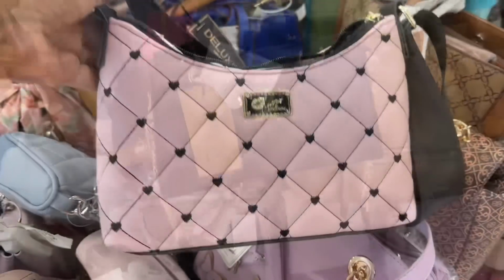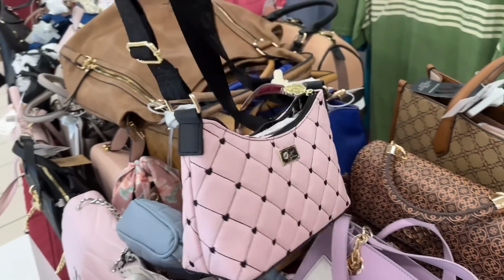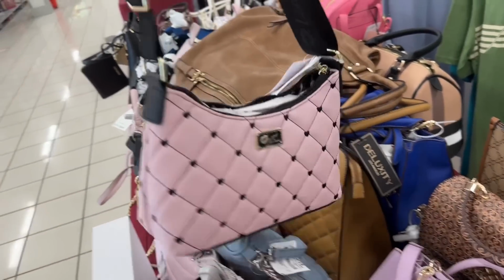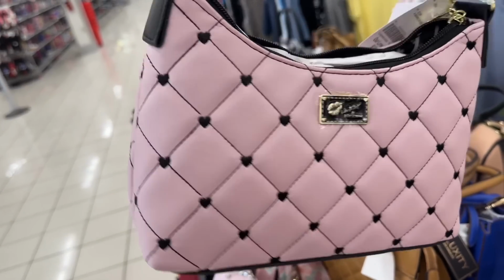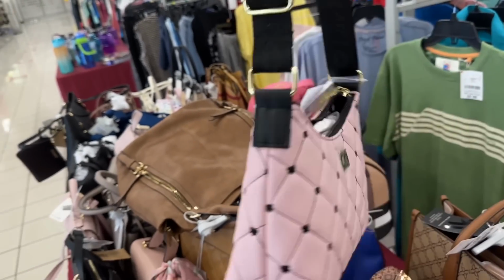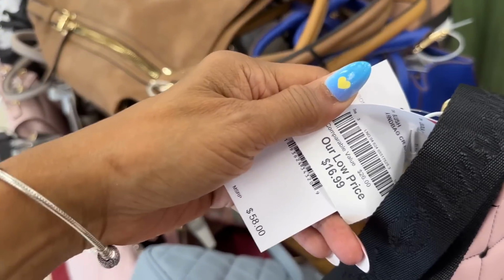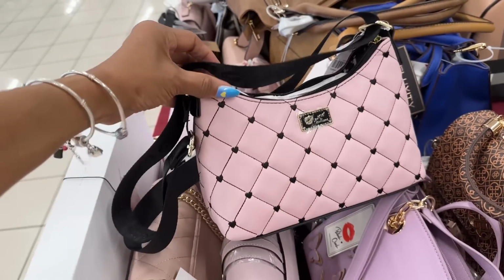I like this Betsy Johnson. This is a crossbody, pink and black. The strap is adjustable. Quilt design. This is so cute. Let's look at the price. Okay, this is $17. This is really nice.